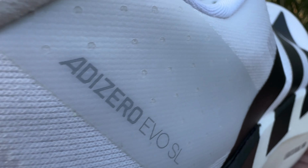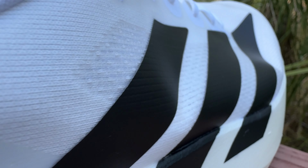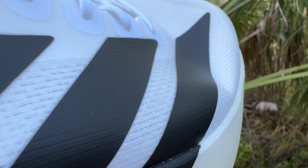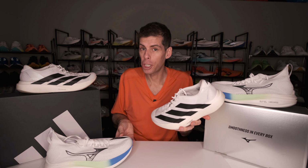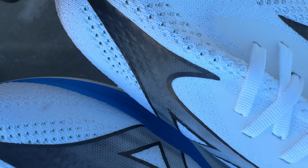Oh, the Neo Zen does have a removable sock liner in case you wanted to take it out, replace it, put in something custom. But moving on to the EVO SL, and it's using a synthetic textile upper. It's a lot more race inspired than the knit upper of the Neo Zen, and by that I mean it appears to be very light, and because it's light, it's very breathable. Now, I didn't mention the breathability of the Neo Zen, but it is also very breathable. I mean, as breathable as a knit upper can be.